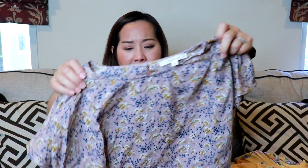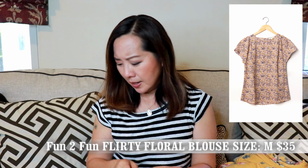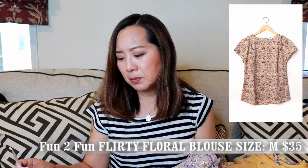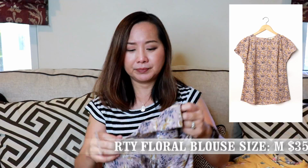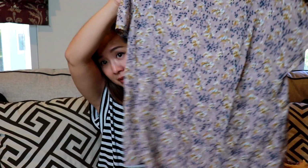Okay, and next. Okay, this was an add-on item. And it's just a top. It's supposedly a lavender color. Kind of looks almost beige though. And this is by Fun to Fun. And this is the Flirty Floral Blouse in size medium. So yeah, this is just a cute kind of basic looking top, and it has a slight flutter sleeve, and it has a little button keyhole back. But yeah, very cute, I think.